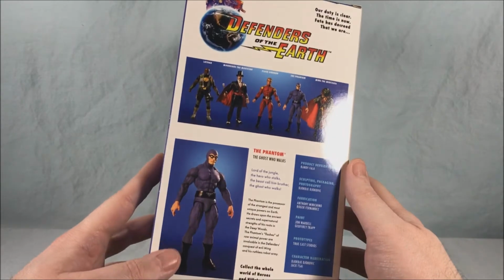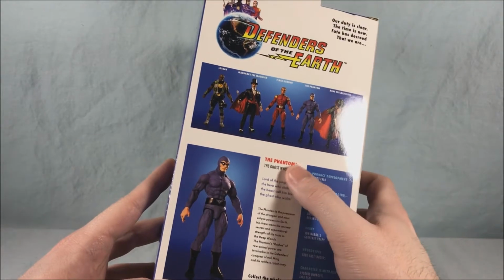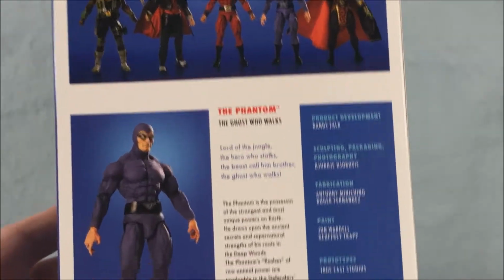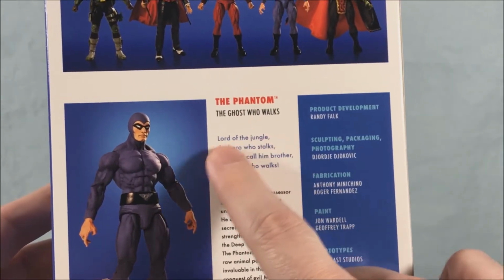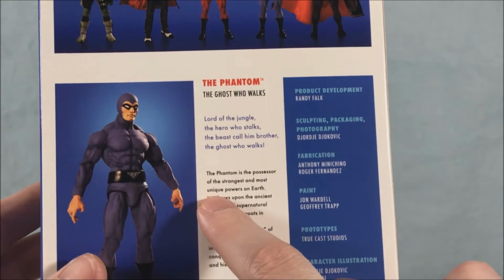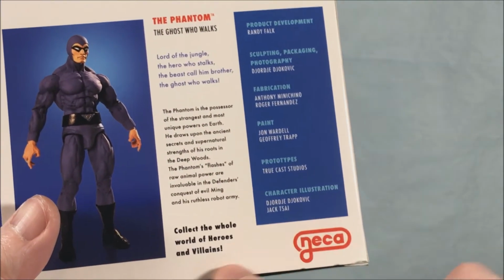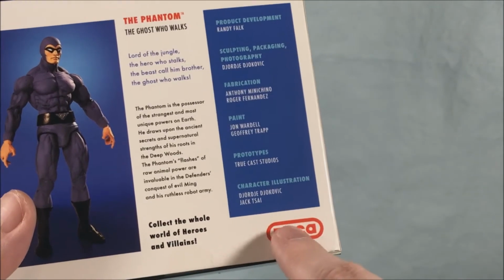But you can see down here, the Phantom, the Ghost Who Walks, that's his nickname. This line down here in blue is actually the excerpt from the theme song describing the Phantom. And then you have a little bio down here. Collect the whole world of heroes and villains. I love this down here.